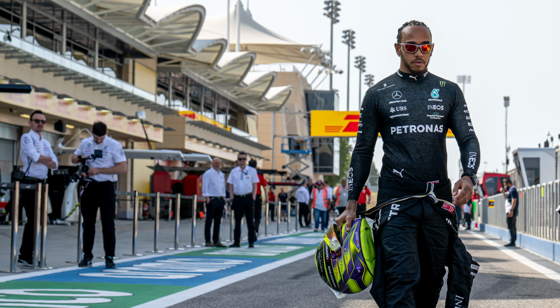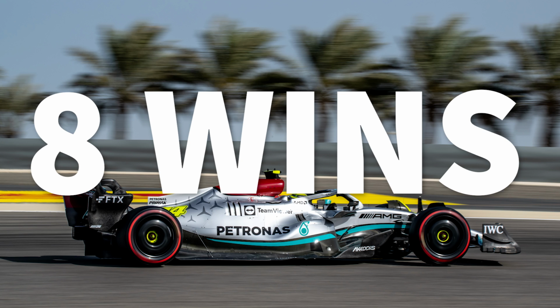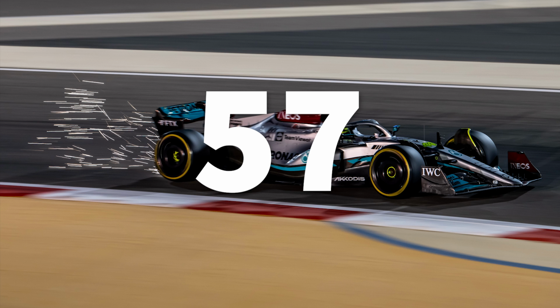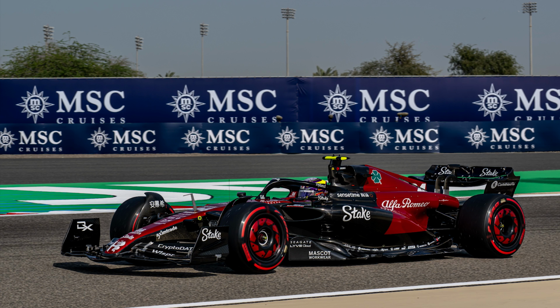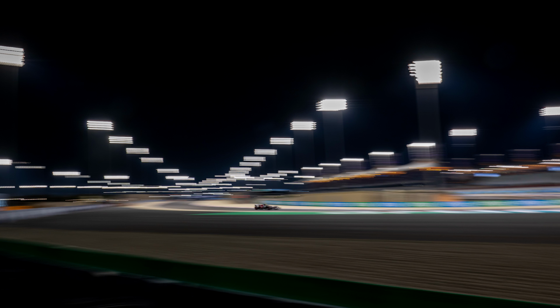Lewis Hamilton has 5 wins here, the most by any driver. Ferrari have won 7 of the 19 races and are the most successful constructor. However, Mercedes power cars have had 8 victories at the track. A lap is 5.412 kilometers long, and the race distance is 308 kilometers, which takes 57 laps. The lap record is 1 minute 31.447, set by McLaren driver Pedro de la Rosa in 2005. Last year, the fastest lap during the race was 1 minute 33.996 by Zhou Guanyu, driving an Alfa Romeo Ferrari, but he only finished 16th in the race.